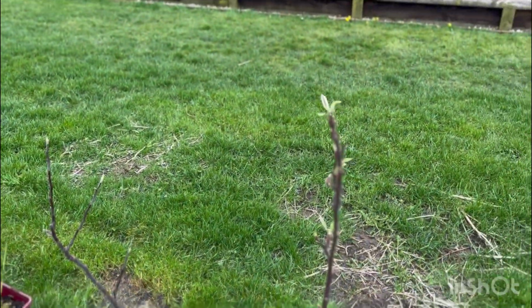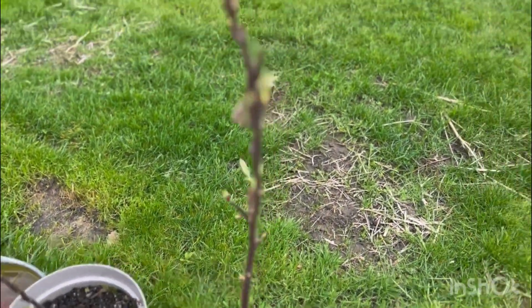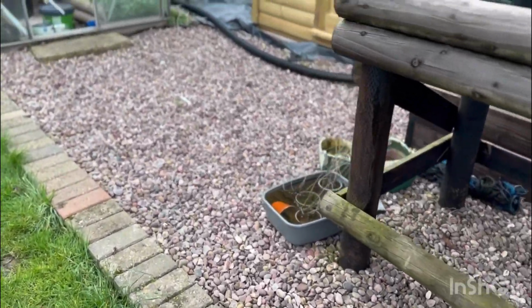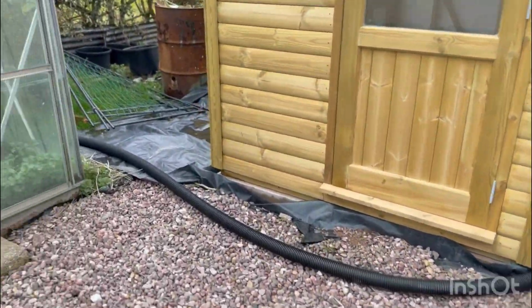Baby crabapple trees that the sheep ate, coming back, growing. Lawn has had a mow. Bear with me. Don't look at the studio, still done nothing with it.